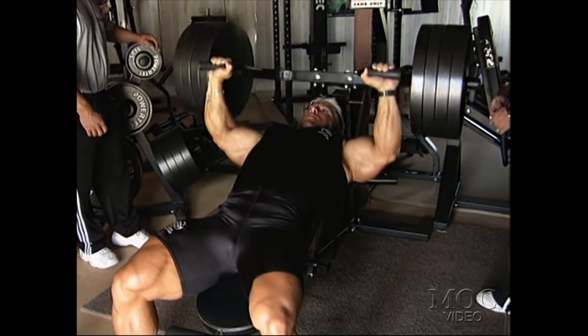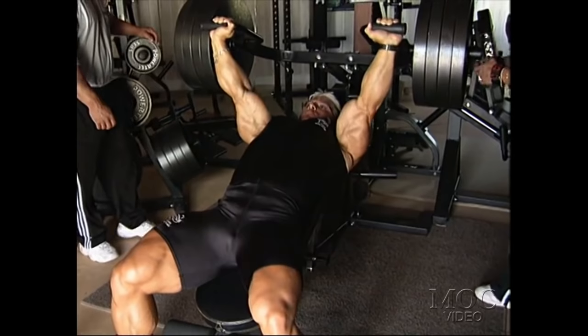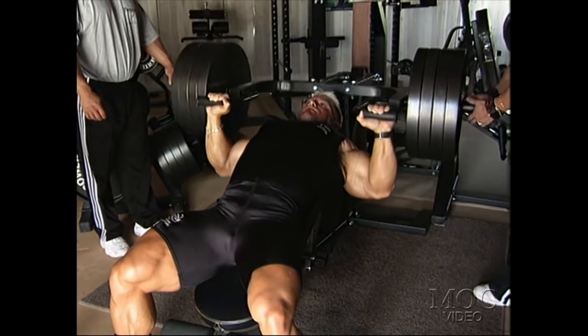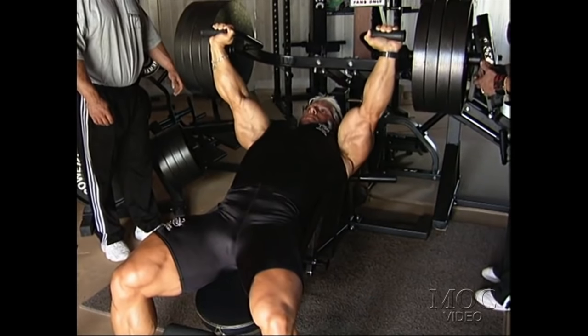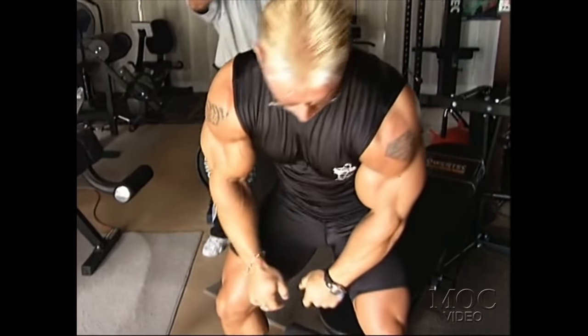I'm not really playing a size game or a symmetry game. I just train for me, and whatever my body can do, that's what it would do. So I'm not trying to beat somebody else or trying to match somebody else's shape or symmetry or size. I just try and match whatever I had last time.